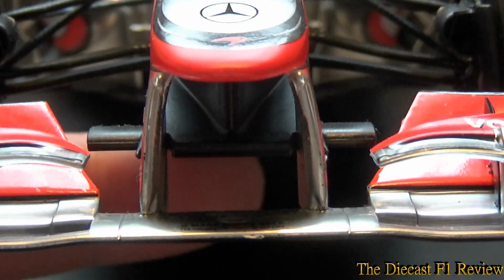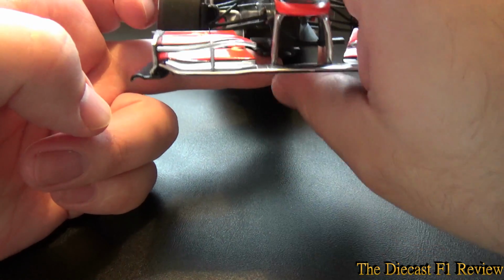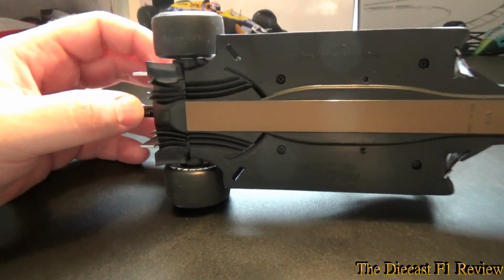You got the scoop there. So more aerodynamics going on there, and yeah, really nice car. You get all the detailing going on with it. Now if I zoom out, you can get a look underneath. If I can tip it up the right way, there's a massively detailed diffuser there.